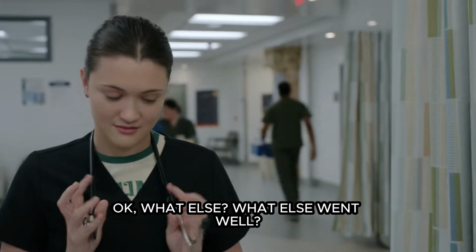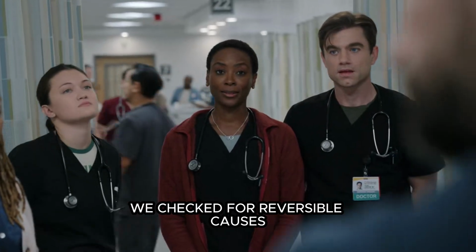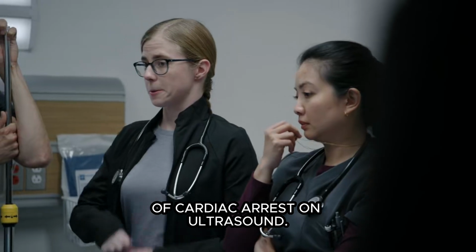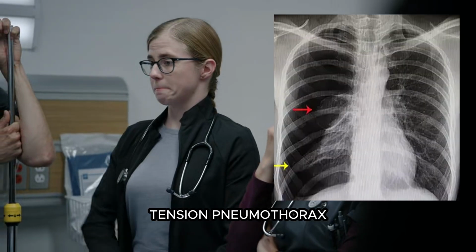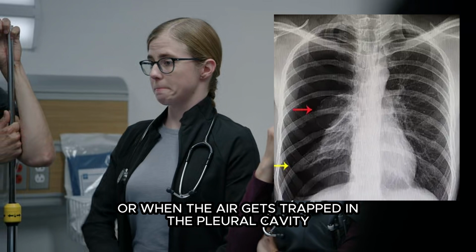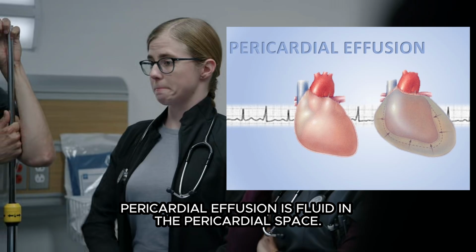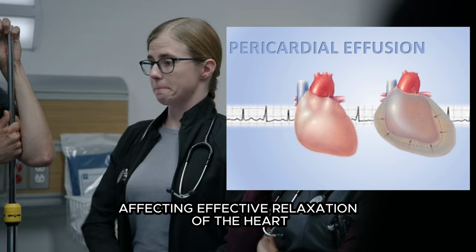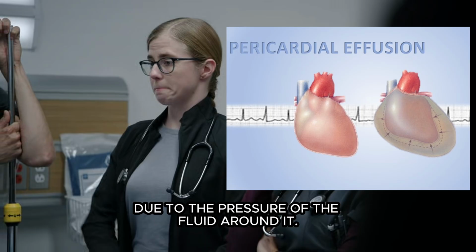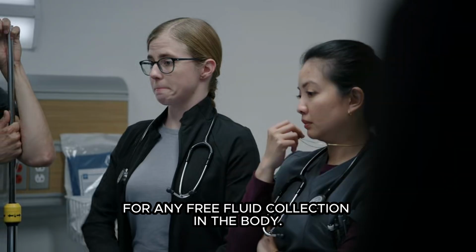Okay, what else? What else went well? We checked for reversible causes of cardiac arrest on ultrasound. So, we have discussed those reversible causes as well. Tension pneumothorax, or when the air gets trapped in the pleural cavity and starts expanding, leading to lung collapse. Pericardial effusion is fluid in the pericardial space. Too much fluid could progress to cardiac tamponade, affecting effective relaxation of the heart due to the pressure of the fluid around it. Ultrasound scan is done for any free fluid collection in the body.